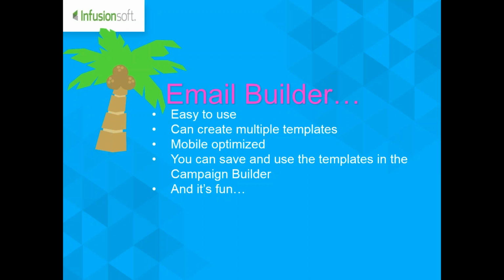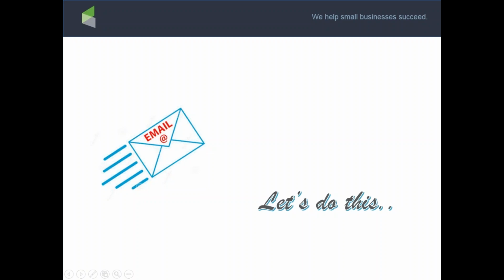And it's fun. I don't know if you think this, but it's super, super fun when you're creating something for your business because it's yours and it's exciting and you own it and you get to do whatever you want to do. If I want to put a picture of my grandson in my email, I can do that because it's my business. So it's super, super fun. I hope that you guys think it's fun too. Let me get into the Infusionsoft app and show you how it's done.